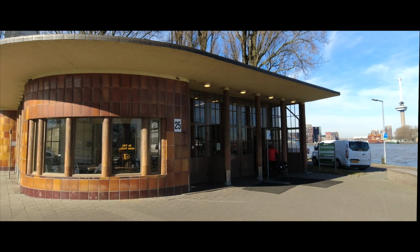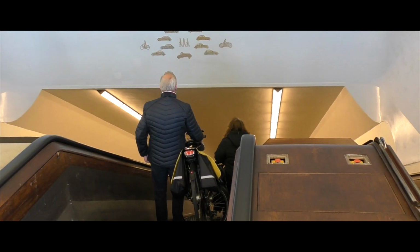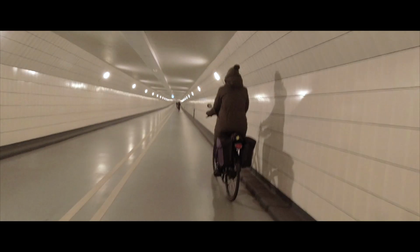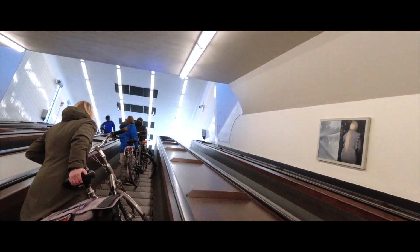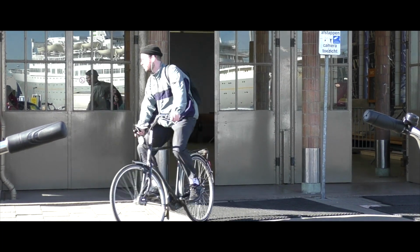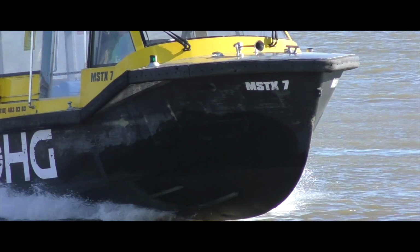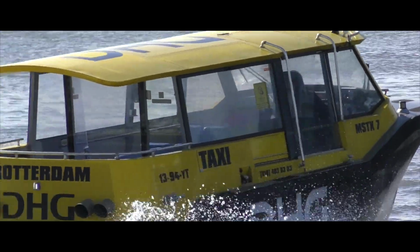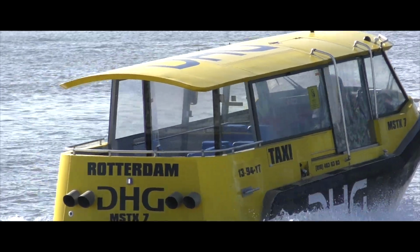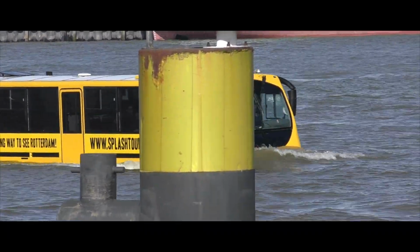Cycling in Rotterdam is a joy, but cycling through the tunnel under the river Maas is a pretty unique experience. Apart from cycling, there are plenty of other public transport facilities, like the water taxi. Or how about this amphibious bus that dives into the Maas after a tour of the city?